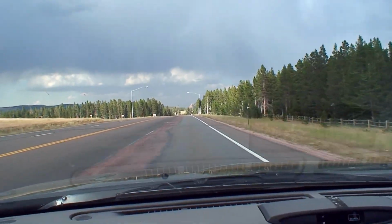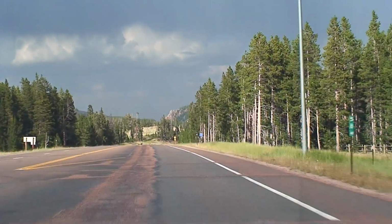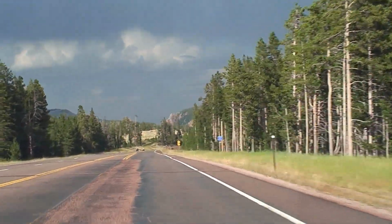At Burgess Junction, US 14A ends as it meets with US 14 before descending off the mountains to I-90.